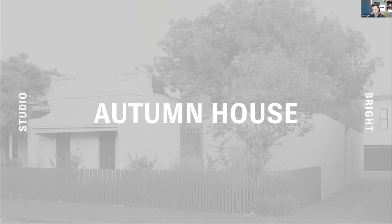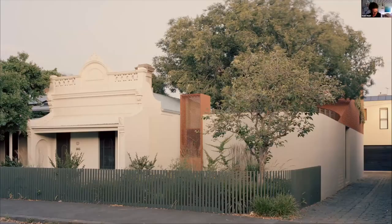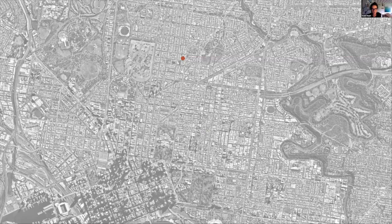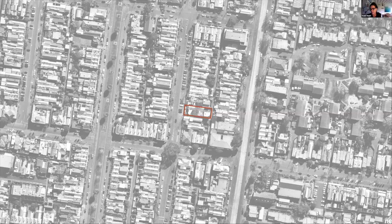So this is our autumn house. It's a real favourite for me and my team, one that we've poured a lot of love into. It's located on Wurundjeri country, and we'd like to acknowledge the Wurundjeri as the traditional owners of this land. In Carlton North, with a laneway on two sides, it's a single fronted Victorian, but a double block that was architect Mick Jorgensen's own home.